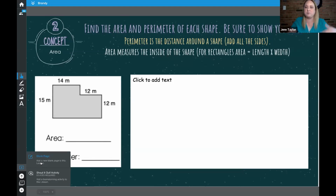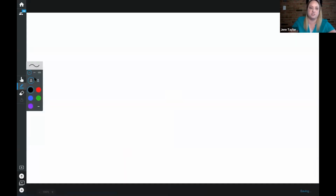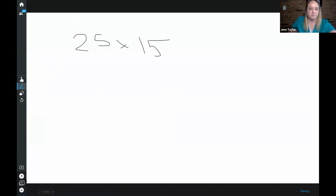I use Smart Learning Suite and I pop it in. Actually, I'm not gonna lie, my favorite activity is really a shout it out activity. But you can add a blank page, and then I can quickly just put in some questions. I'm just going to do it with my mouse. So let's say I just want to do 25 times 15, and then I can have my kids work on this. Do you mind if I do a shout it out? Yeah, sure. Jenn, I was getting ready to say, can you describe what a shout it out is?